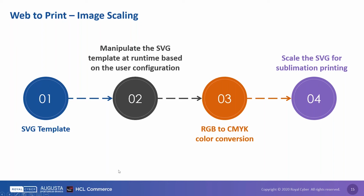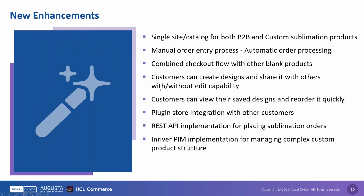And then the new enhancements include: earlier the sublimation products were sold on a separate website, so we combined that into a single website. Now customers can see the sublimation products and purchase them under a single cart. So that is one of the enhancements we have done for this customer.